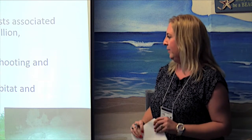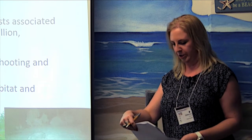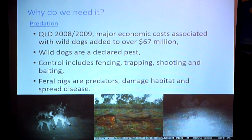So why do we need collaborative area management? Firstly, predation. Historically this area, and specifically the Mulga Lands bioregion, has been identified as one of the leading sheep and wool production areas in the state. Today, however, much of this area has had to shift from sheep industry into cattle grazing as a means of sustaining an agricultural industry. One driver of this change is predation on livestock, specifically by wild dogs, but also feral pigs, who also contribute largely to habitat degradation and disease transmission.